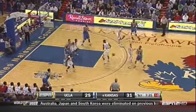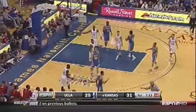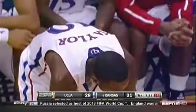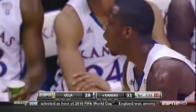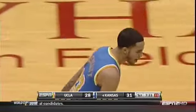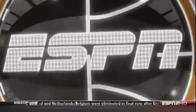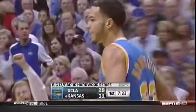Screen up top as Morris popped out. Honeycutt. And one. Tyler Honeycutt, how about that? Well, Honeycutt's kept this Bruin team in, but it's been good ball movement, good passing. Boy, Tyler Honeycutt, he can score the ball.